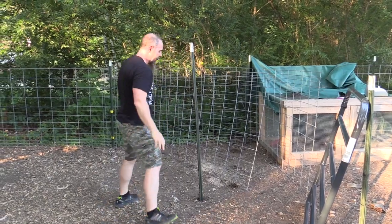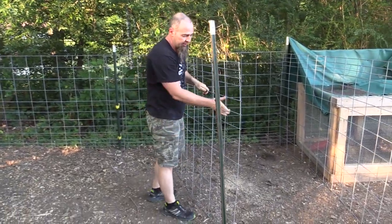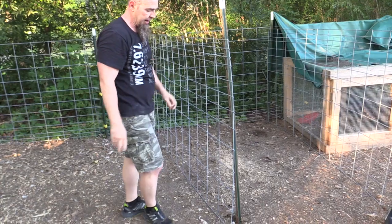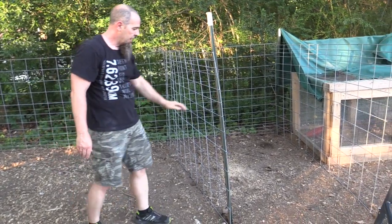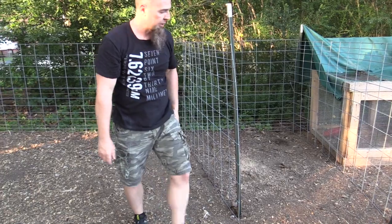Before you get that thing jammed down there, make sure. And this goes for any of this. I mean, we put the whole fence together this way. This whole entire pen is just put together with T-posts and panels like this. So that's where that one will sit. We'll drive that down a little more, and then we'll just zip tie it in place where we need it to be.